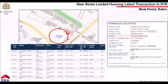Developer has also confirmed that the price will increase on 3rd of January. For buyers, Parkwood Collection is also marketed by ERA. Okay, so I don't want to sell Parkwood using this platform, using this session. But if you have any interested clients, you can actually contact any of our taggers there.